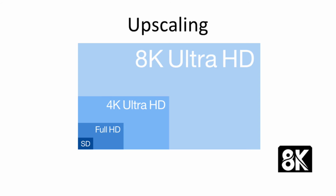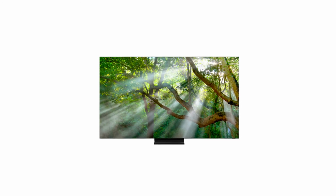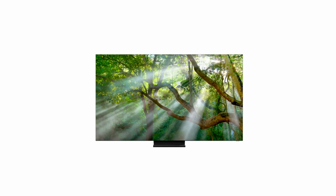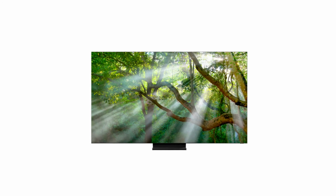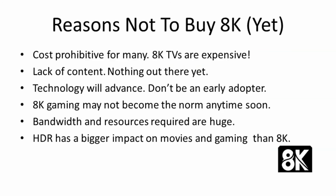So why not gobble up this higher resolution deliciousness? All those extra pixels make it a no-brainer, surely. We should all rush out and buy an 8K TV right now. Not so fast. We've looked at the numerous benefits of 8K, it's clearly the next big step. So let's look at the reasons why now might not be the time to dip your toe into the rich sea of 8K pixel density.